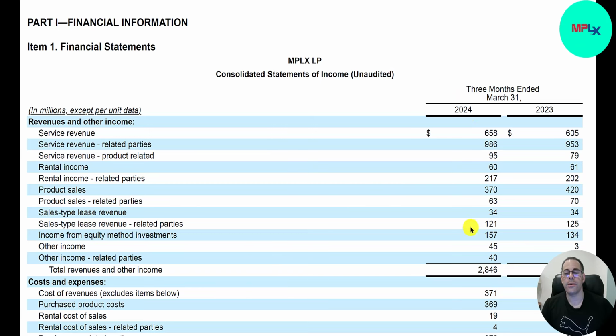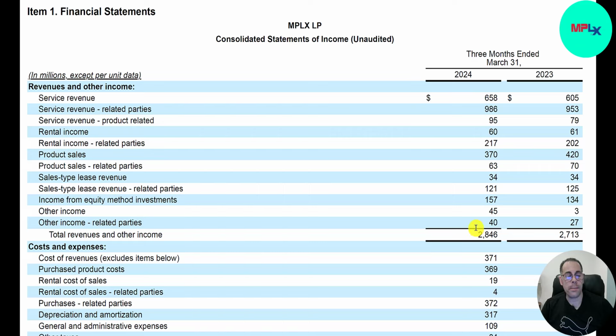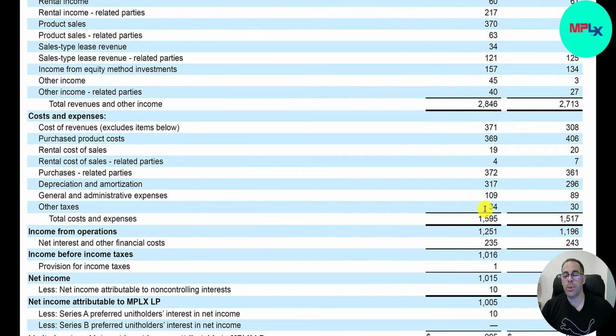This is the first quarter of 2024 versus the first quarter of 2023. We'll start with their income statement. Revenue $2.8 billion. And they break it down pretty well here. You have service revenue, $658 million, and then more service revenue, rental income, product sales, sales type lease revenue, and then they show their expenses, $1.6 billion of expenses. And they give a lot of breakdown on this as well. Cost of revenue, $370 million.